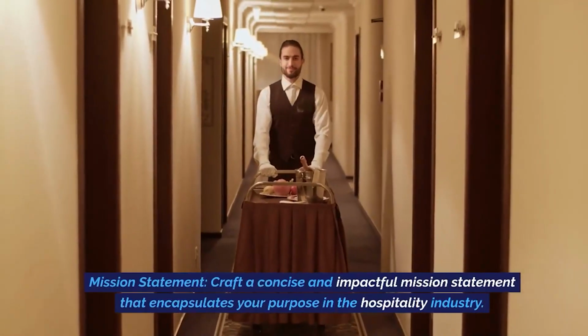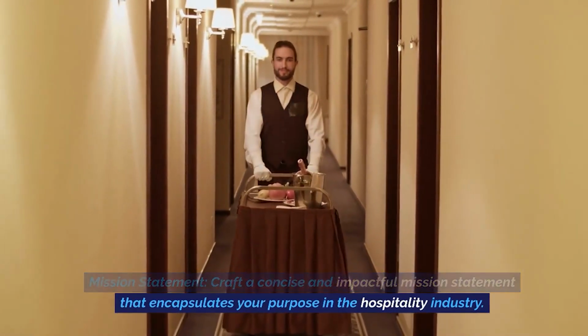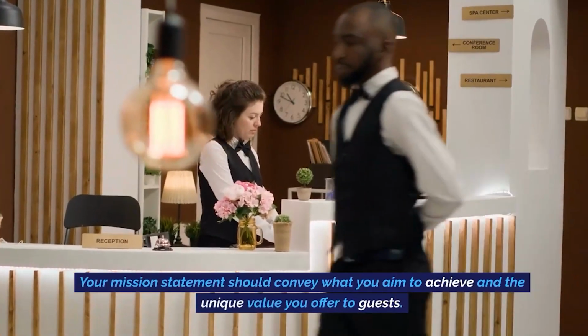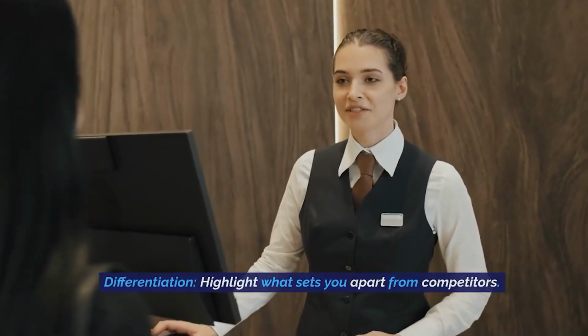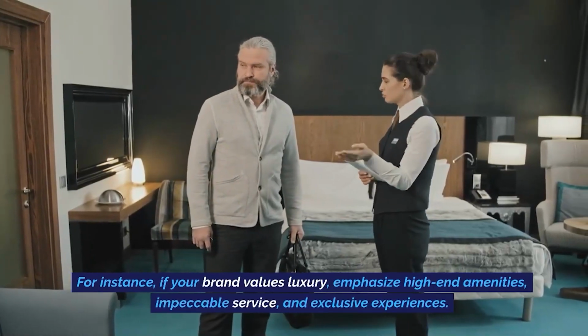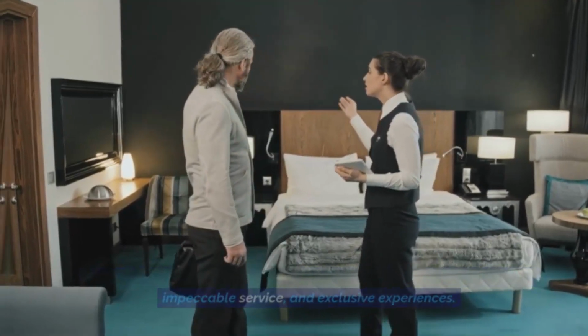Mission statement. Craft a concise and impactful mission statement that encapsulates your purpose in the hospitality industry. Your mission statement should convey what you aim to achieve and the unique value you offer to guests. Differentiation. Highlight what sets you apart from competitors. For instance, if your brand values luxury, emphasize high-end amenities, impeccable service, and exclusive experiences.